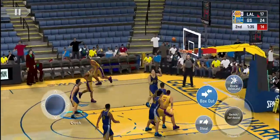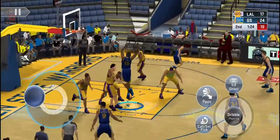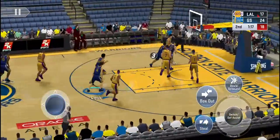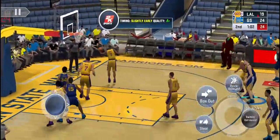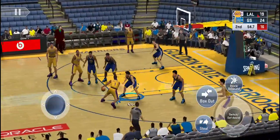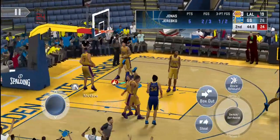Pass to Caldwell Pope. Iguodala left side. Jones with it. Working on James. Down low. That's good. Now here's Iguodala. Now about 3 minutes gone in this second quarter of basketball. Here's Caldwell Pope. And here's Jones. Still getting warmed up offensively. No buckets yet in the game for him.